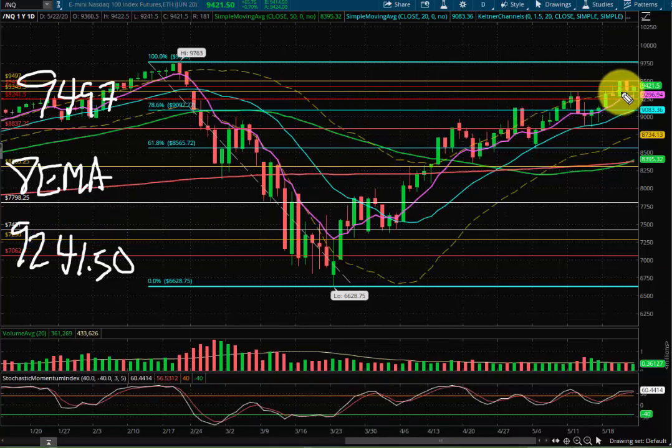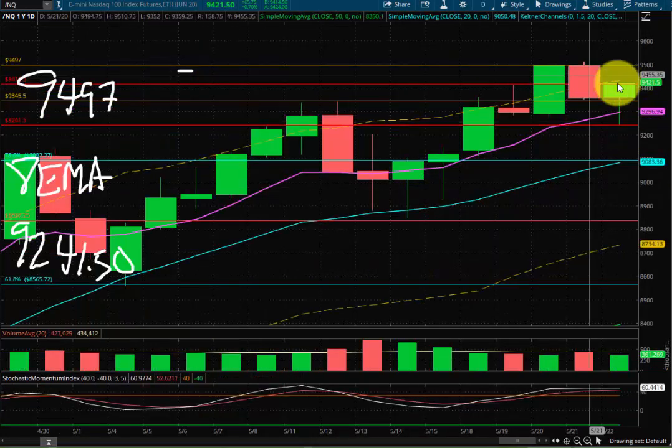Technically, we have a smaller level up here closer to 9,600, but really, as crazy as this sounds, it would be to the all-time high. There's not a whole lot of resistance left. And I'm not saying that you should be cautious as we get closer to the all-time high. Just keep making sure that you have sufficient risk to reward if you're swing trading actively or looking at these indices.